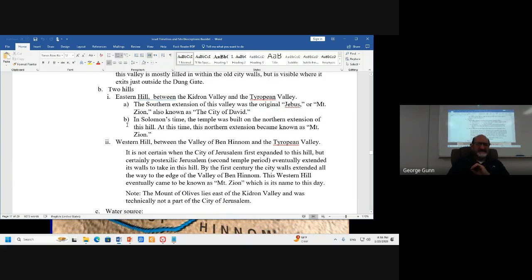Okay, 2 hills. We mentioned these. There's the eastern hill between the Kidron and the Tyropoeon Valley. So the southern extension of this valley was the original Jebus, or Mount Zion, also known as the City of David.